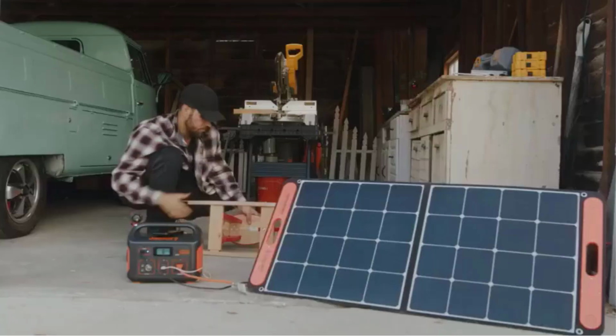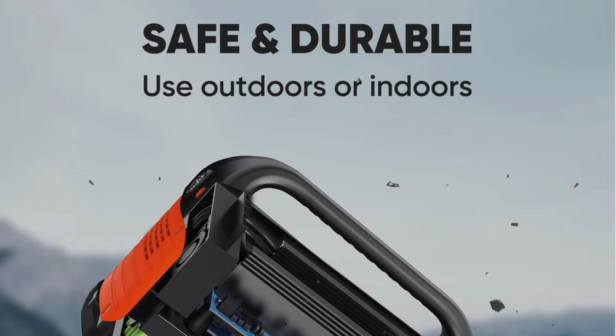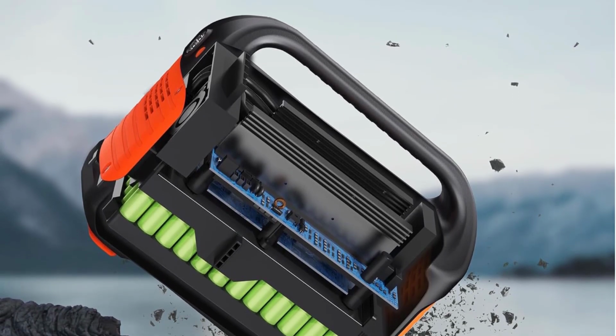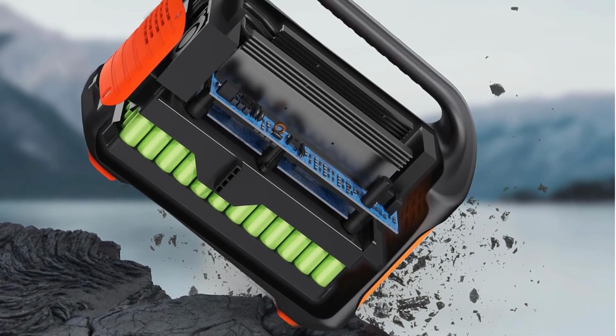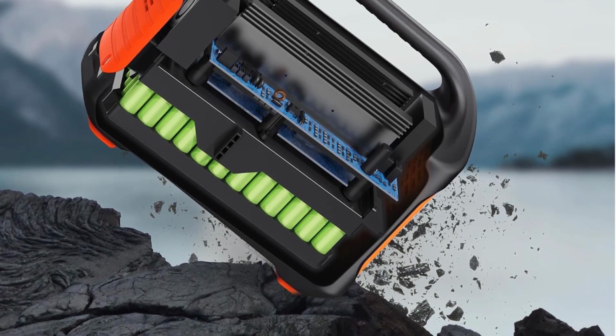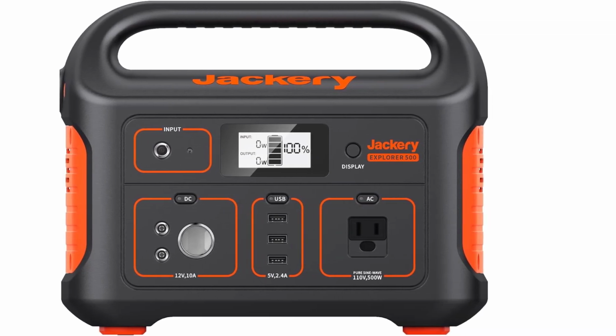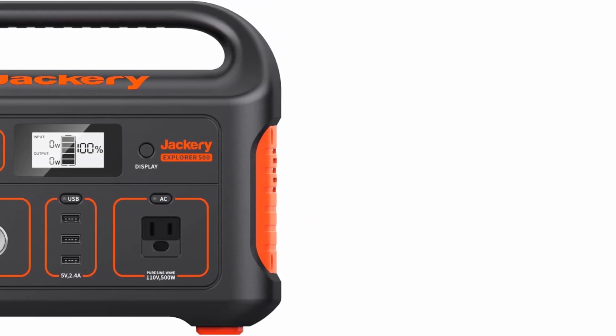Jackery sent us a Solar Saga 100 to try out with it. While solar is a great option to charge your power station or keep it topped up, to get the most out of solar charging you need to keep the panels oriented toward the sun. In our testing day in Pennsylvania with the sun lower in the sky, it took 2 hours per 10% of battery charge and required moving the panels to keep them oriented for the strongest sunlight.